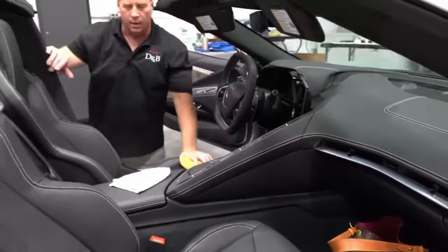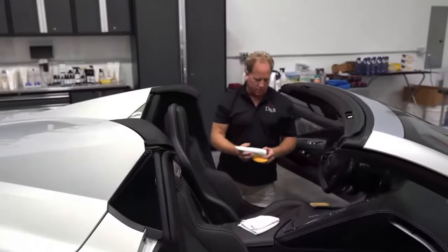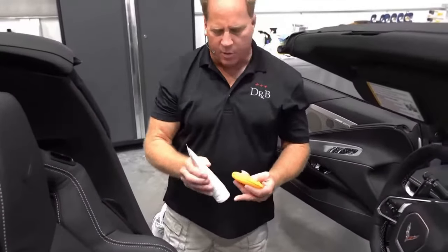It's not a 1960 Camaro. It's not a '69 Chevelle where you can just wipe and be done. So it's going to take you some time if you're going to do this and do it right and be careful. So let me demonstrate the technique for perforated seats.